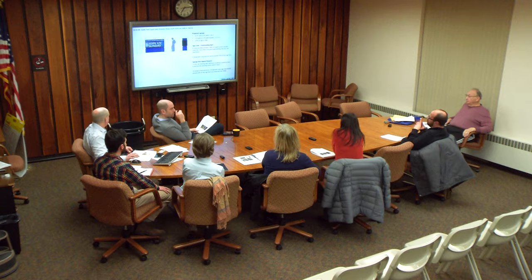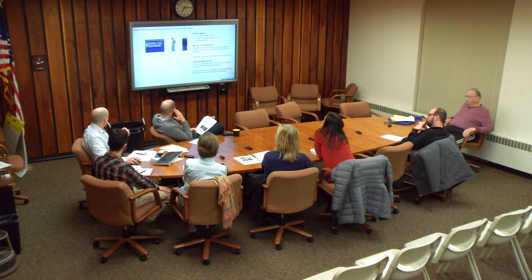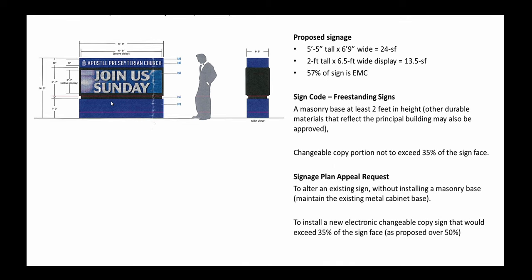Yeah. I mean, the way our sign ordinance works is we're always looking at base, middle, top in terms of the form of a sign. So the first 2 feet is usually the masonry part, and then after that you get into the sign display or cabinet, and then usually there's perhaps a cap feature integrated with that, as the top.